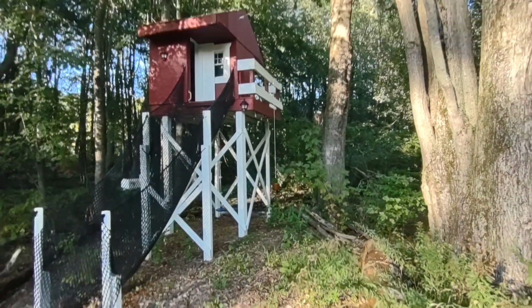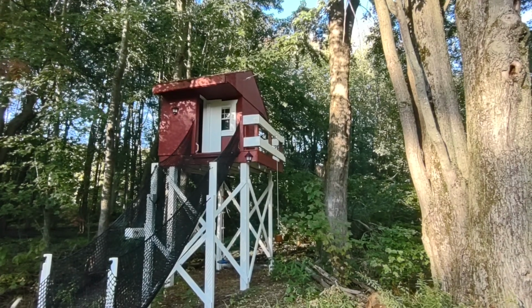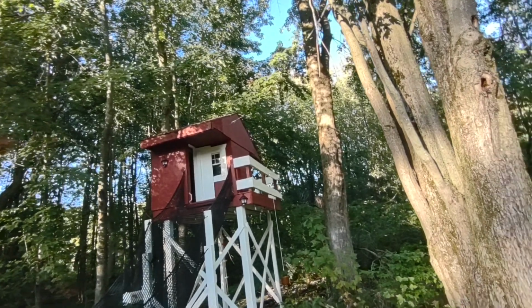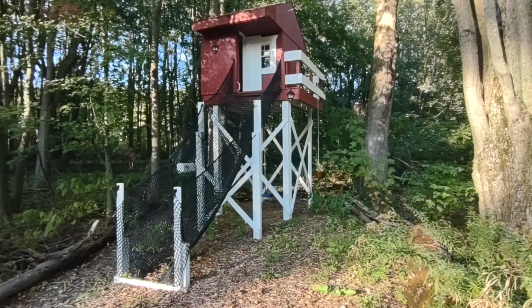It's got a little bucket on a rope and a rope there you can climb up there. It's really cool. It's wired for electricity. If you run an extension cord, you can plug it in. It's got lights. It's got little chairs inside. It's got a little deck around the back and a little door and window. It's kind of cool. These kids loved it.